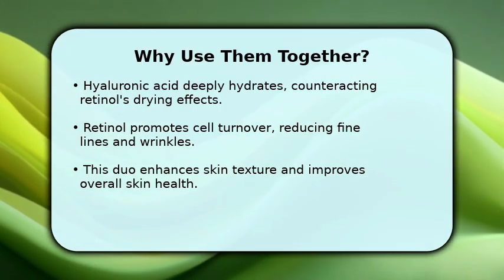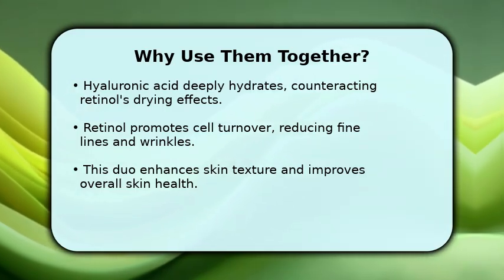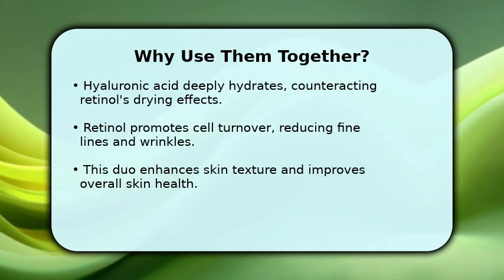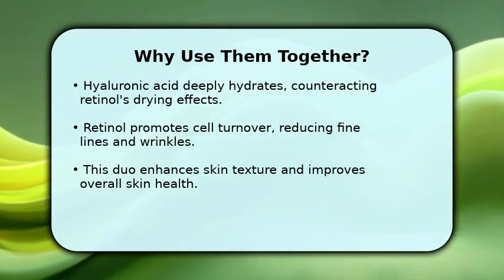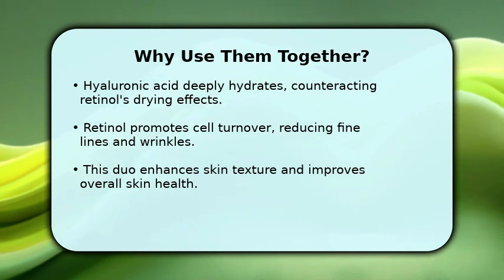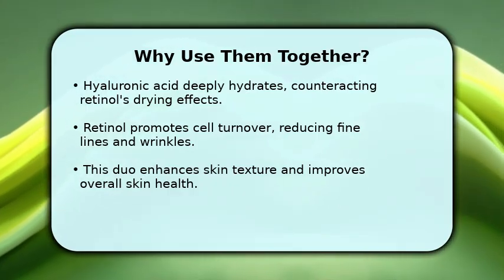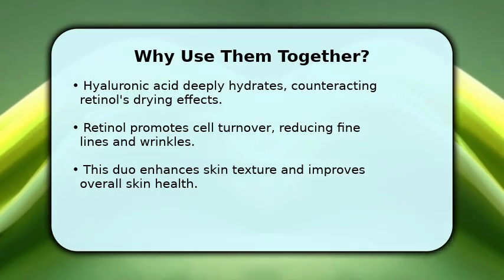Hyaluronic acid acts as a buffer, providing intense hydration that helps mitigate the dryness and irritation sometimes associated with retinol. Retinol, a derivative of vitamin A, is renowned for its ability to boost collagen production and accelerate cell renewal, effectively diminishing the appearance of fine lines, wrinkles, and hyperpigmentation. Together, they create a powerful synergy, allowing you to reap the full benefits of retinol with significantly less discomfort.